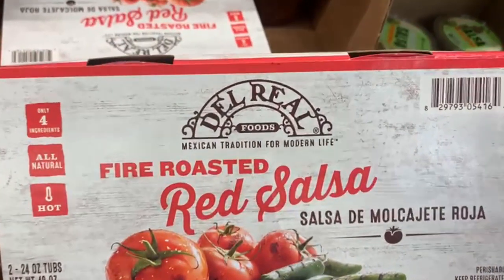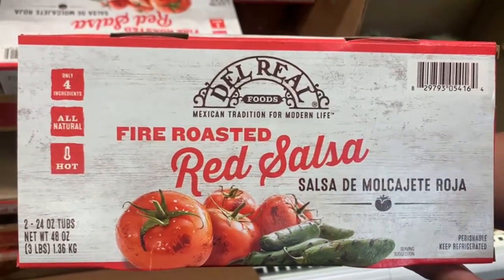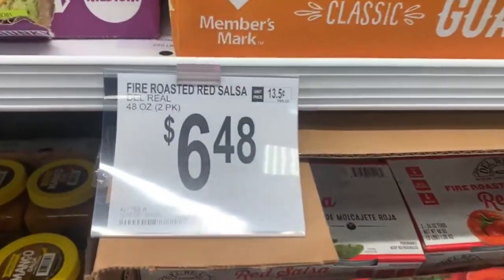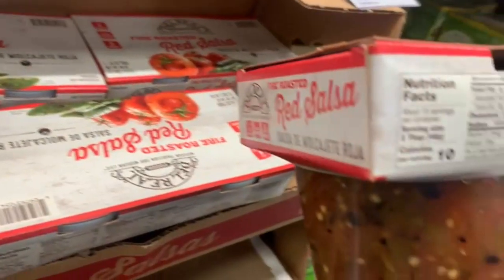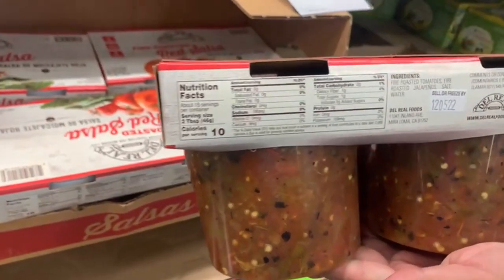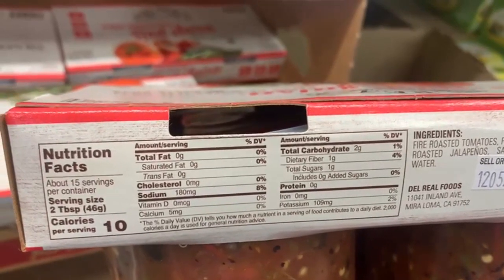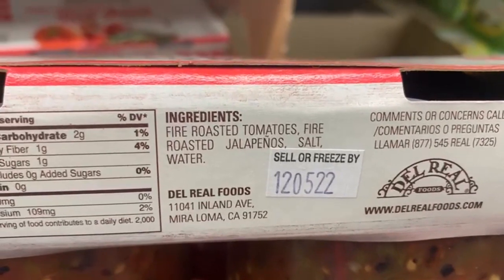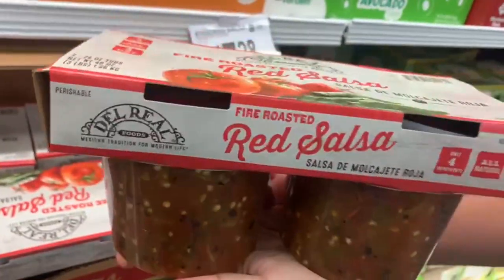Next, we have this red salsa. It's fire roasted, and it's also from the brand Del Real Foods, which, like I've mentioned previously, is one of my favorite brands. This one only has 4 ingredients, and you're getting about 48 ounces of the salsa for the price of $6.48. I also like the calories. They're very low, and usually that's the case with most salsas. 0 grams of fat, 2 grams of carbs, and 0 grams of protein. It does have 180 when it comes to the sodium. Here's the ingredients. Very simple: tomatoes, jalapenos, salt, and water, you guys. But be careful with this one because it's supposed to be spicy.